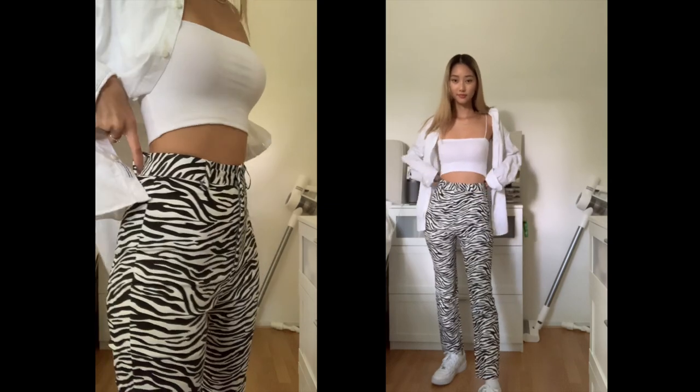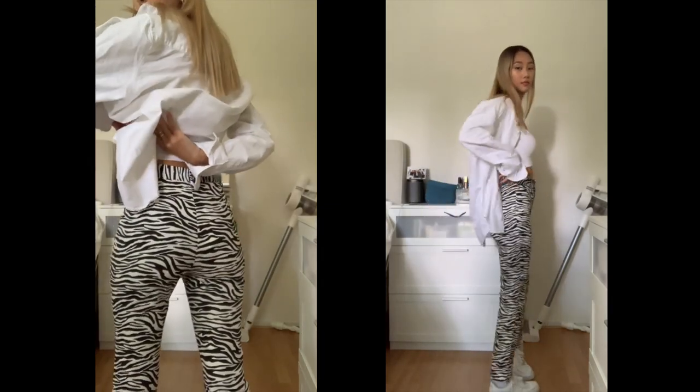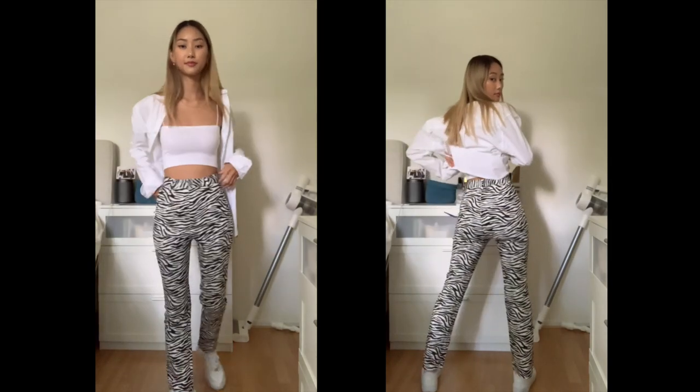Next we have these zebra print flared jeans, and oh my god, I love them. I wasn't too sure about how it would look on me, but I really like the fit. It's a little bit tight, I will say that. I got a size S. It's a little bit tight, but if I'm standing, it's not bothersome. But if I'm sitting down, it definitely cuts into my skin a little bit. The jeans itself are also not actual jeans. It's this really thin material. But it's also very cheap, so I didn't expect it to have very good quality or anything.